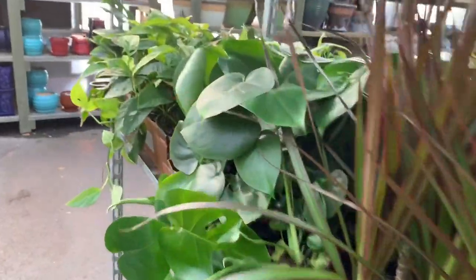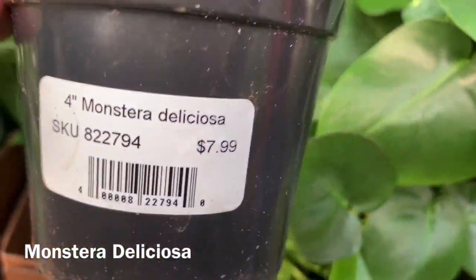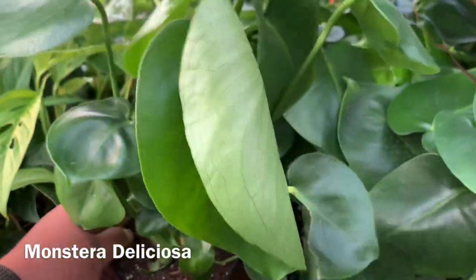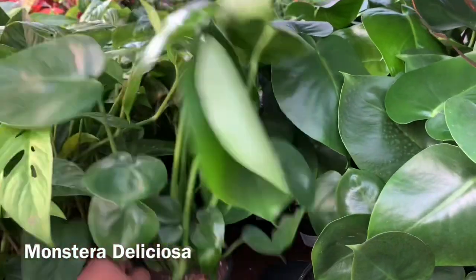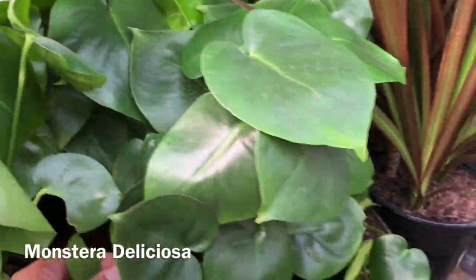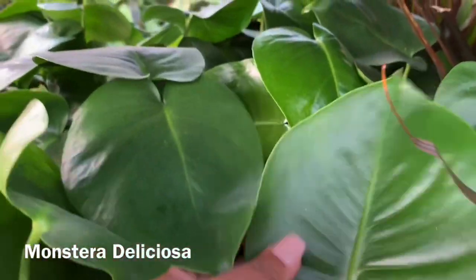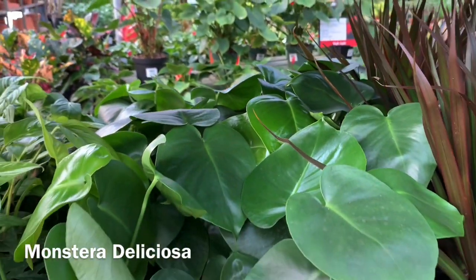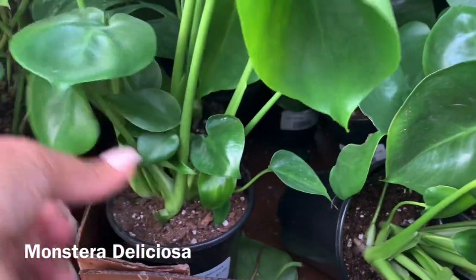And then over here, they have these little tiny Monstera Deliciosas for $7.99. Like if you want a little baby to start out with, it's cute. Some of them have bigger leaves than others. Like this one right here, the leaves are a decent size. I don't really see any fenestrations yet because they're babies, but they're really cute because the leaves come out like heart-shaped.